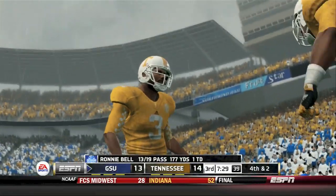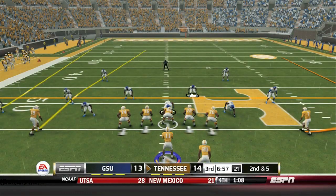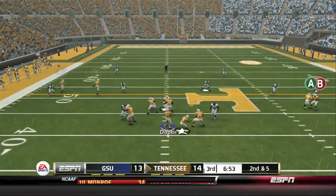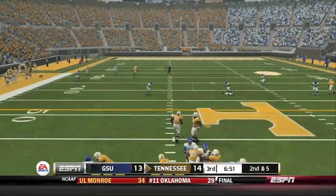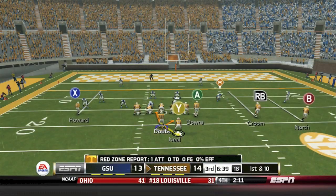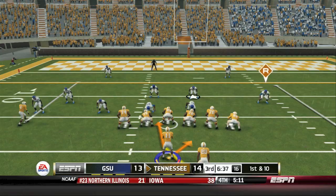But Georgia State got the ball to start the second half and goes 3 and out. So that's a good sign for our defense. But now can our offense get it going? We had 2 scores. We were kind of moving the football, but the interception late. Now Dobbs throws down the field there, and it gets us inside the red zone.